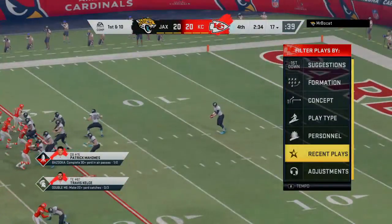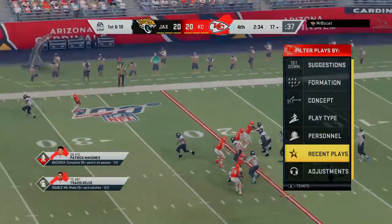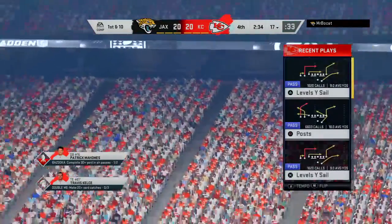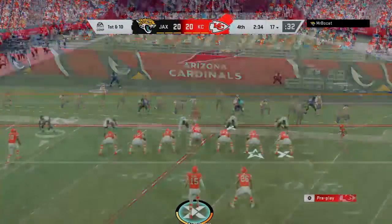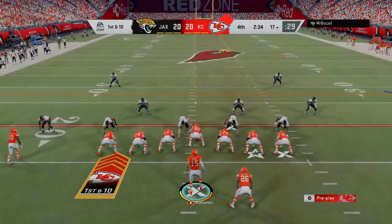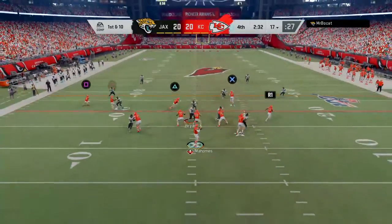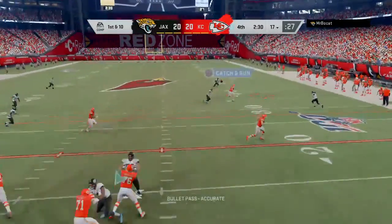Tyreek Hill on the return. The Chiefs take over first and 10 at their own 17-yard line. The Chiefs offense is about set to begin this drive. And with 3 interceptions thrown already, we'll see. Do they rely more on the ground game here?